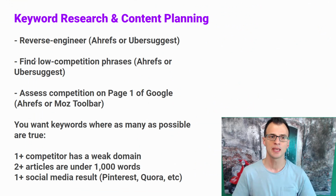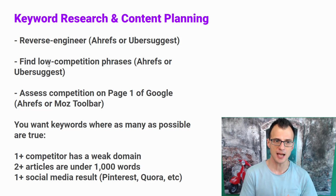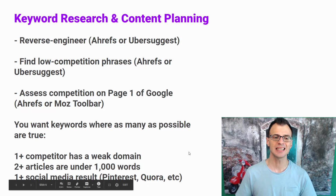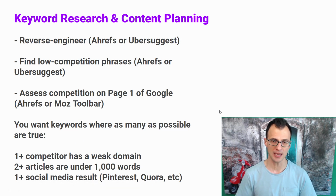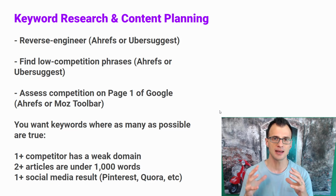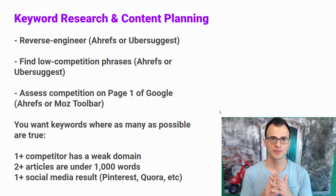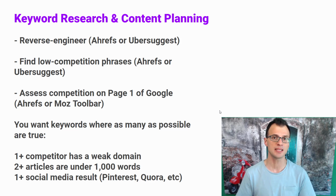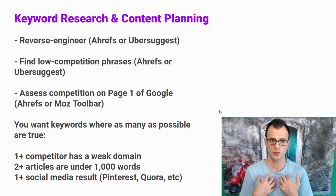So what we now need to do is find low competition phrases out of that and assess competition on page 1 of Google. As we assess the competition on page 1, there are a few things that I generally look for. We want at least one competitor website on page 1 that has a weak domain. The logic is that if another domain that is new made a piece of content about this particular keyword and managed to rank on page 1, then it should be possible for us to rank on page 1 as well, right?